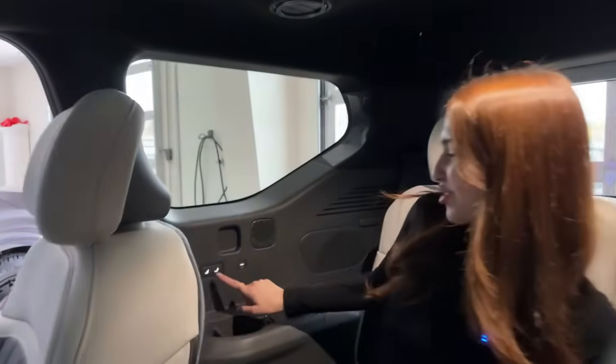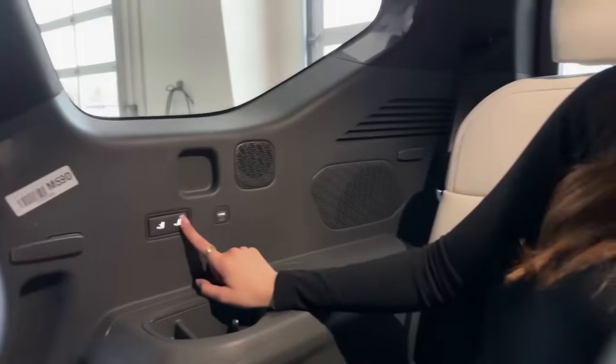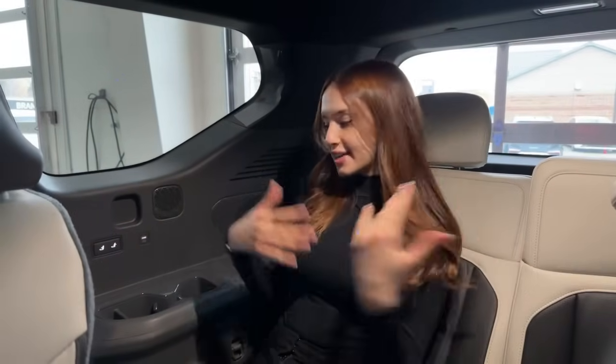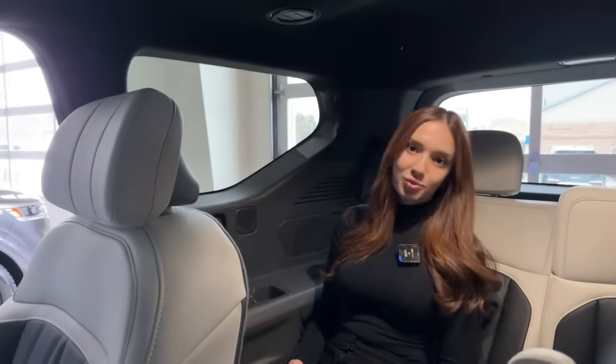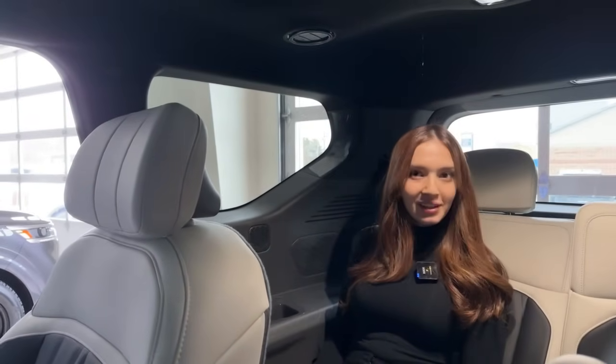Back here, there's also controls to recline your third row seat, so I can move this even further back to allow a little bit more relaxation. And then USB-Cs and cup holders. So awesome. Back here, there's so much to do, and it's a really comfortable experience. I really like it. Did you show the sunroof?